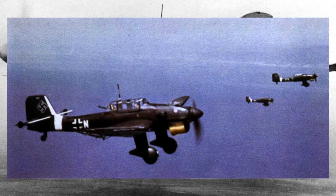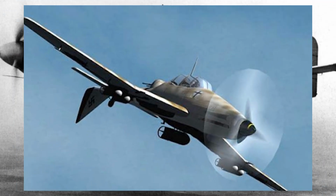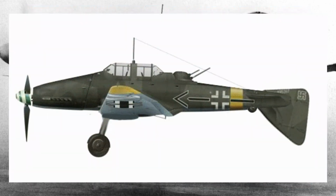To solve the issue of the obstructed rear gunner view, Junkers introduced one of the most unconventional design features of the entire war: a vertically rotating tailfin. Yes, the vertical stabilizer, the part of the aircraft critical for maintaining yaw control, would rotate downward mid-flight, allowing the rear gunner an unobstructed view and field of fire behind the aircraft. On paper, it seemed clever.